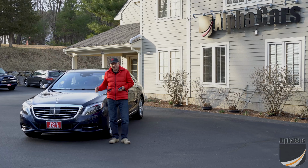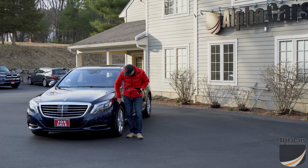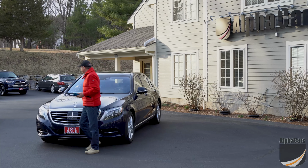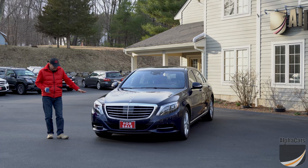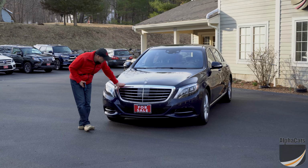The condition, yes, this car has 16,344 miles on the road. That's what the odometer shows right now. And what is incredibly amazing is that it has not received that many chips, or any that I can see. So I'm carefully inspecting the front of the vehicle, and the paint looks phenomenal.